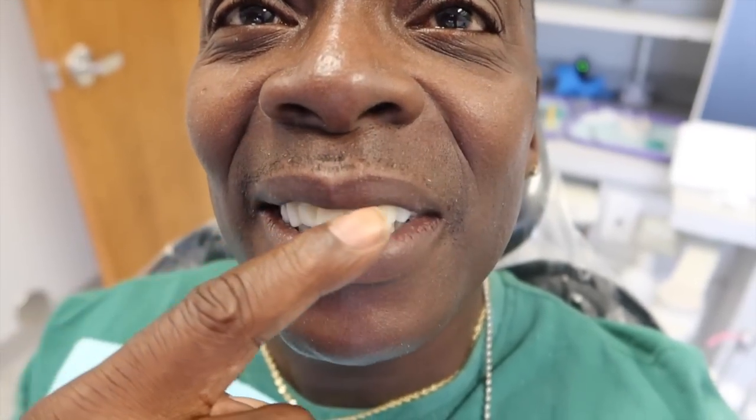Okay, guys, so we have the bottoms installed. The permanent bottoms are installed. You probably can tell by when I smile, you guys are gonna see the two different colors. See the two different colors? These are the temps, which they finna pull off now. And these are the real veneers. So really, really exciting. I'm not gonna lie.